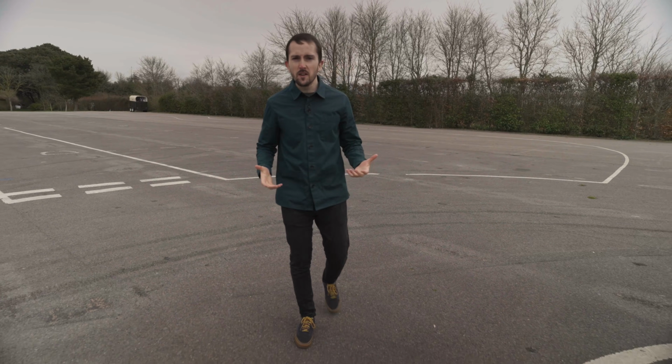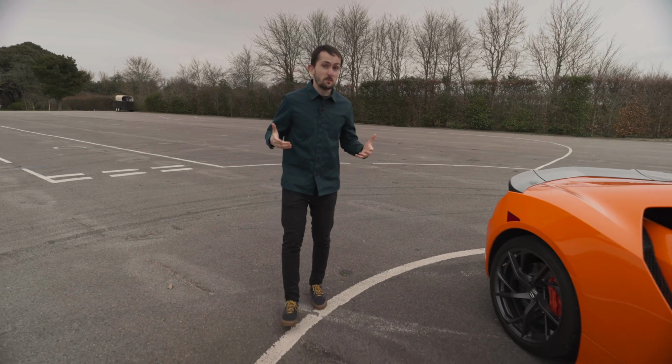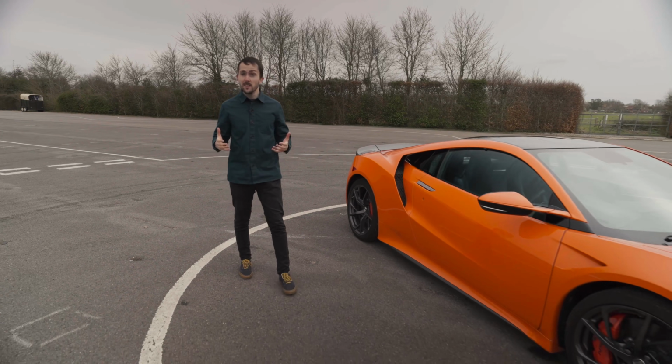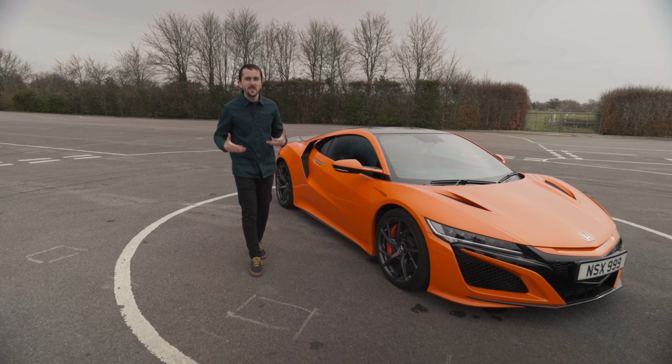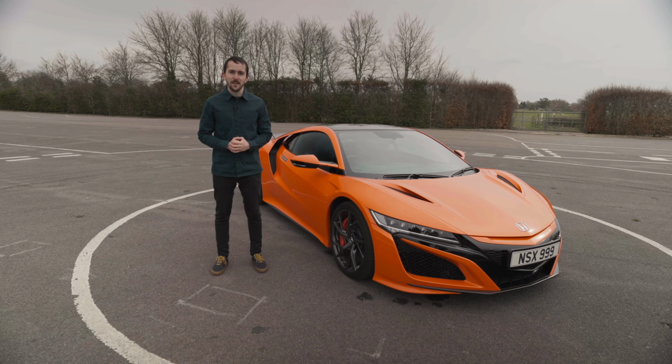Thankfully, there are enough car enthusiasts in this world that fun cars shouldn't just disappear overnight. What's more, we've got some time until we get to that electric future. However, the rules of engagement have changed. Car companies need to be seen to be doing things differently. And that is where the NSX comes in.